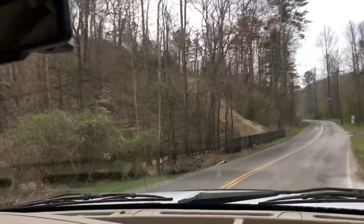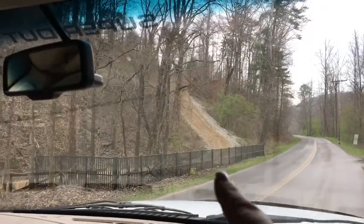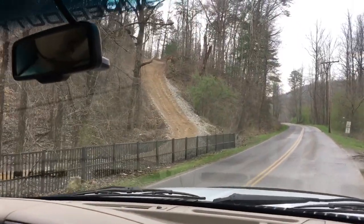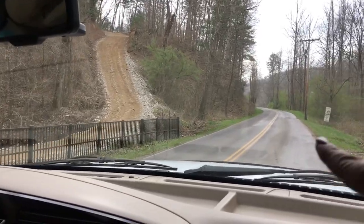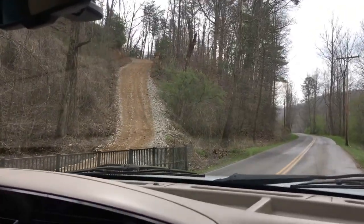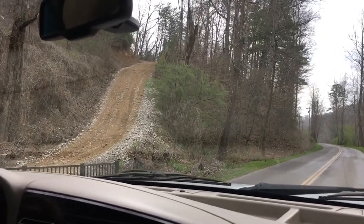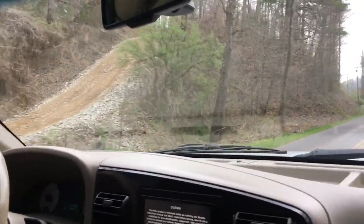See this trail, how steep that is. Yep. This trail right here is one of the final trails. It's considered the little shortcut from the campground to the general store if you don't want to ride on the hard top. There are some pretty steep inclines coming down from that trail, but it's a fun trail to go from the campground to the general store.